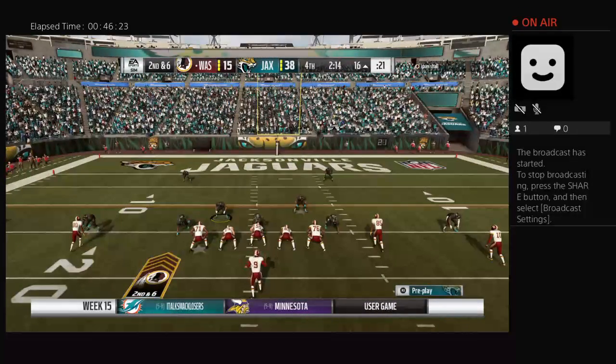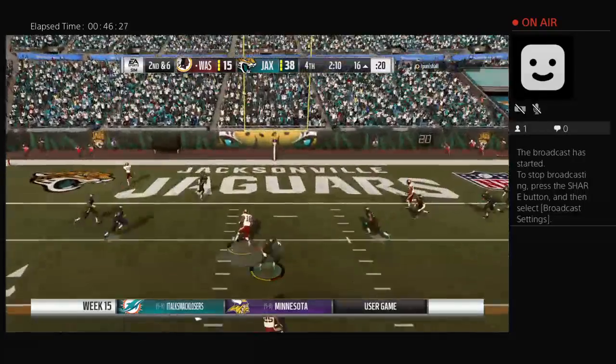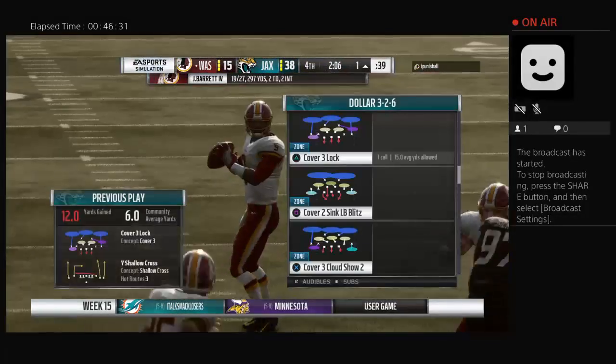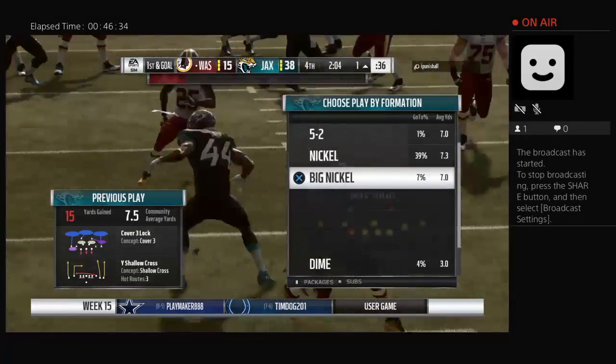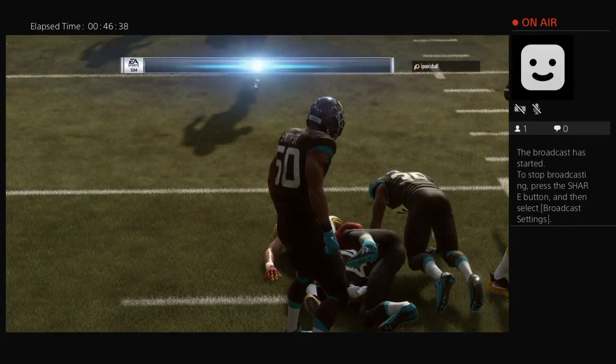On 2nd down, Barrett. This will be caught at about the 6. And he can't quite get there. Tackled down at the 1. Well, they go with a slant that time, 15 yards and a 1st down.